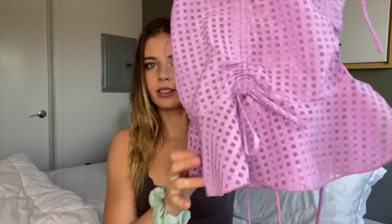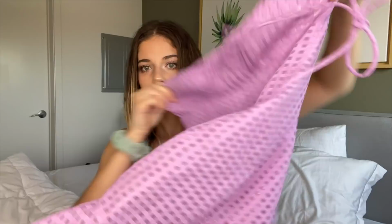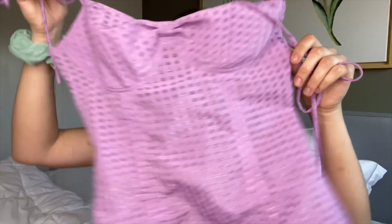So for the last outfit, it's this super pretty dress. It looks like this. It is see-through, so all these little squares are see-through. You can see my fingers through that. I love the little corset look on this dress. I love how it ties like this on the shoulders.